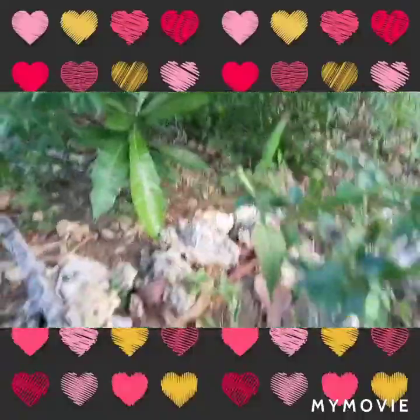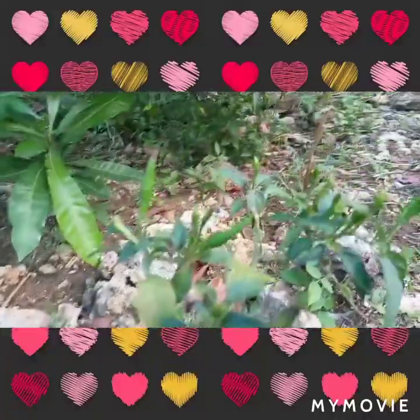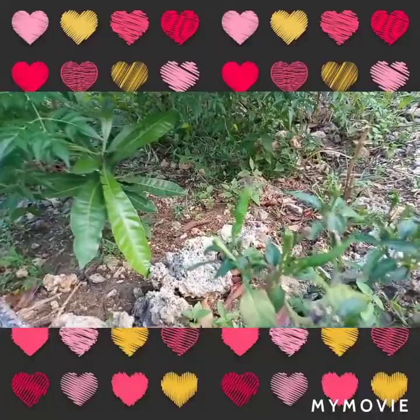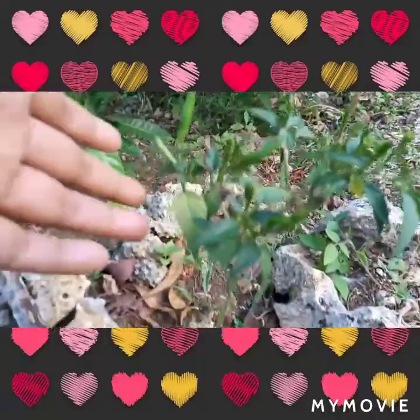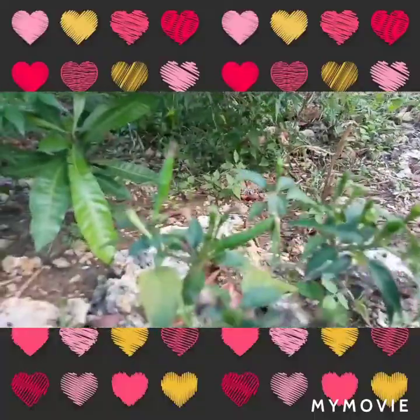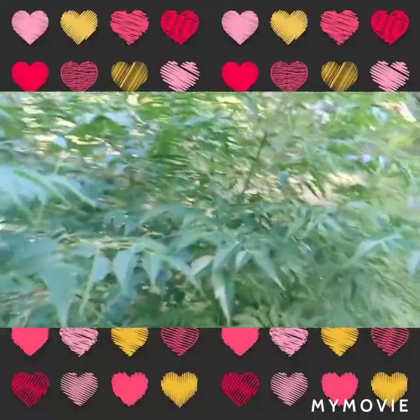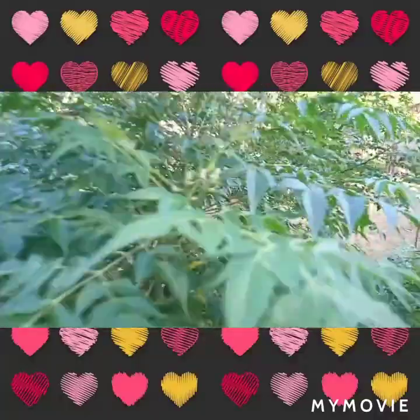And here, this one, this kind of pepper is very sickly, so probably needs water, but we have to water them every day, because sometimes it's hard to put water on them, we are very busy.